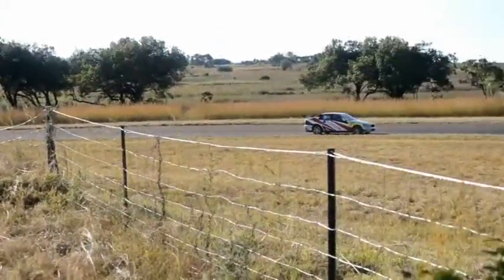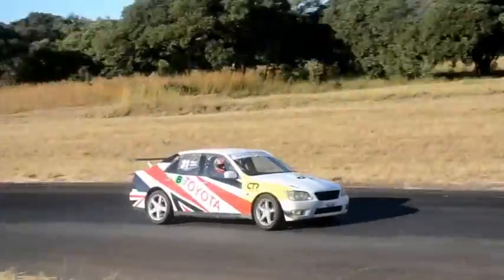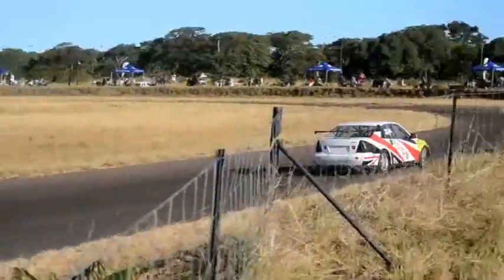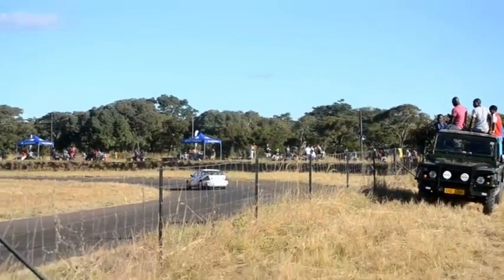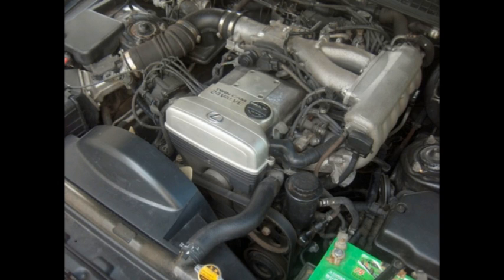And lastly, the 3S is a high-revving engine. The higher the engine revs, the more power it can produce. The automatic versions of the 3S produced only about 147 kilowatts, which is also great power from a 2-liter. But I would opt for the manual version any day, because automatics are not for me.